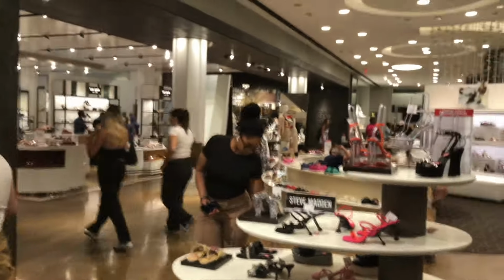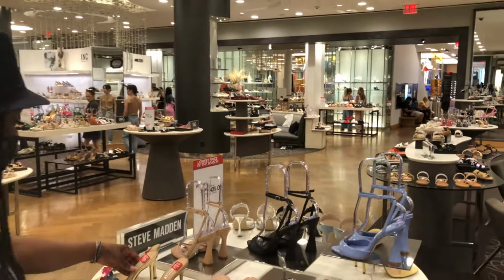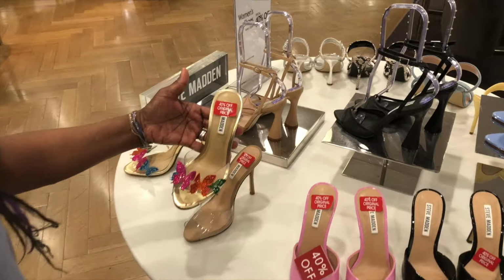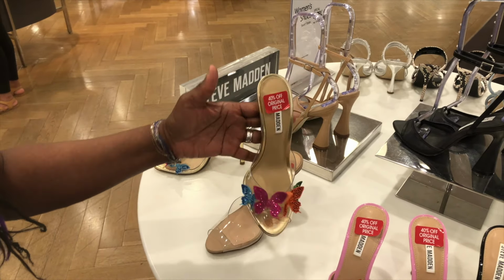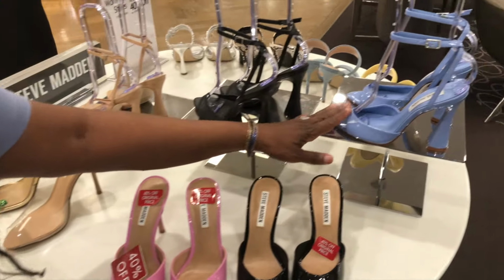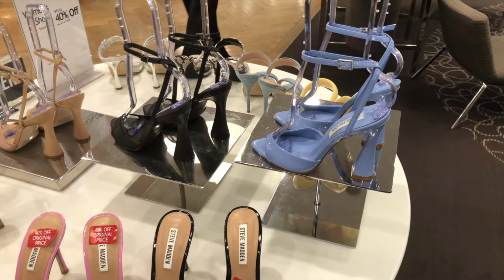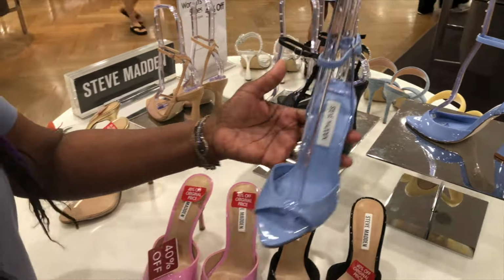This place is huge. Oh, wait a minute. Hold on. This is Steve Madden. That's cute. Wait a minute. That right there. Whoa. This is my type. I like that. That's a pretty color blue. Oh, that's really nice. Let me just pick that up so I can show the camera. That's a pretty blue.